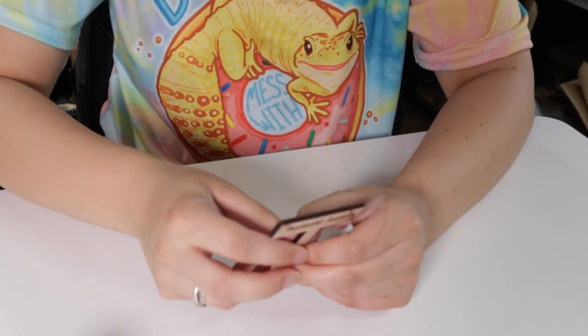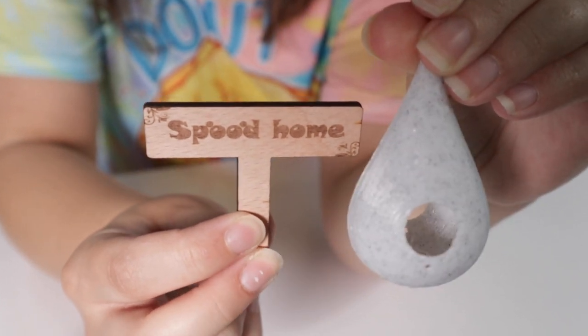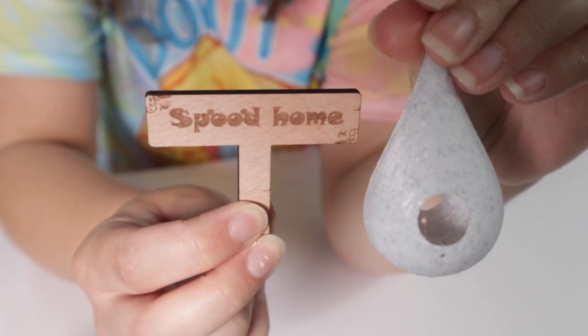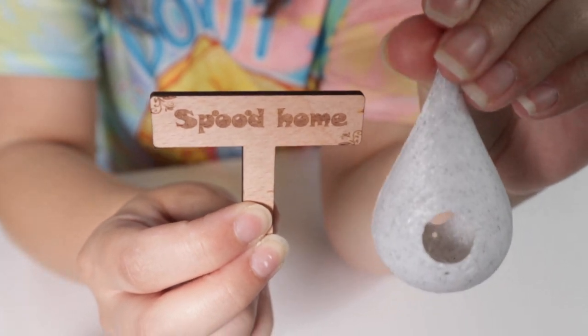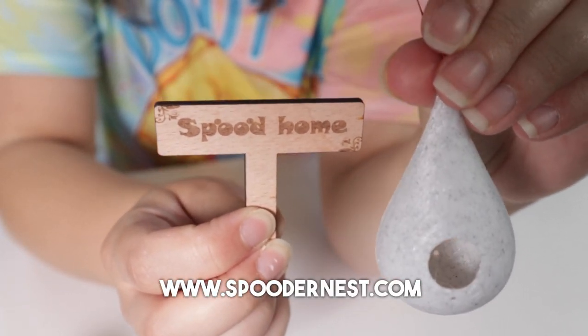Now, Betty the spider, as well as these little bits, look at that, as well as the enclosures and the food and substrate and decor all came from Spooder Nest. That's spoodernest.com. Maria has been incredibly helpful.